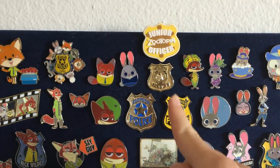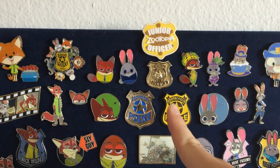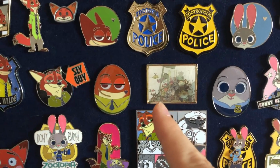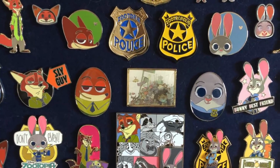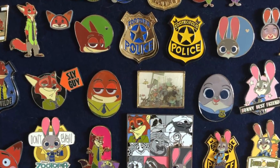All of these pin badges are from abroad. These are from Japan, and that, as you can see, is UK since it's Zootropolis. That was a little Disney Store release. This pin here is super gorgeous. This is from a Japan framed set, not from Disney Store Japan, but I believe it was released as part of a Disney Museum exhibit there.